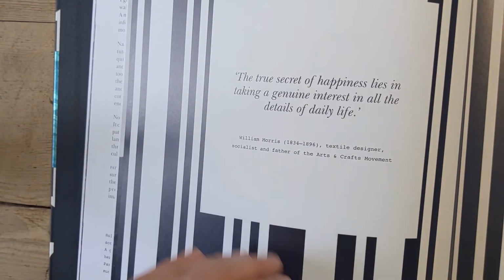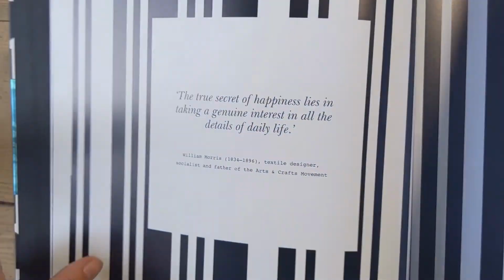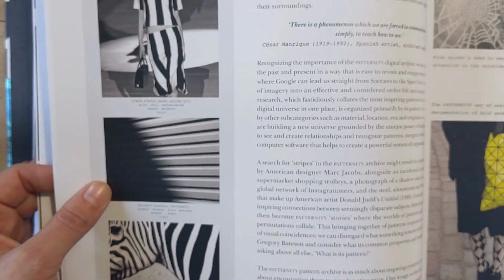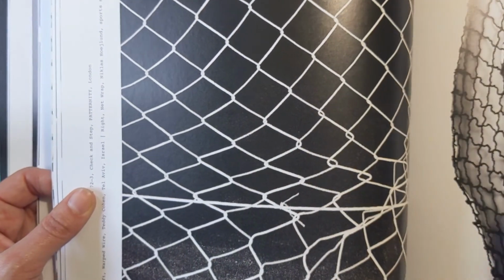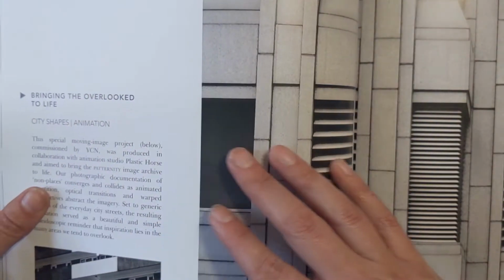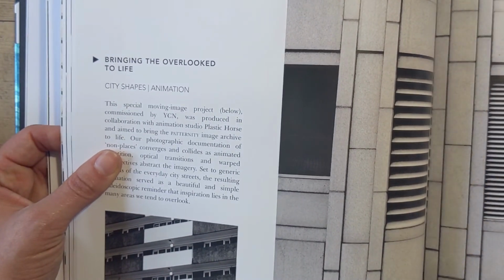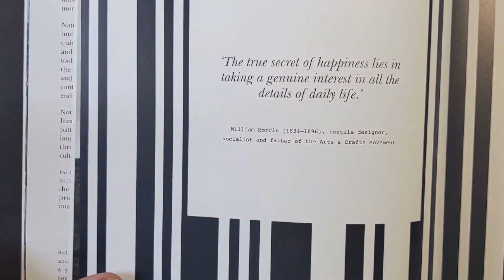Look up. Just be curious. Maybe you'll notice the window frames, how they might all be lined up in a neat row, or here's a fence grid, or netting. There's pattern everywhere. So get out there, look around, and embrace a new way of seeing through pattern.